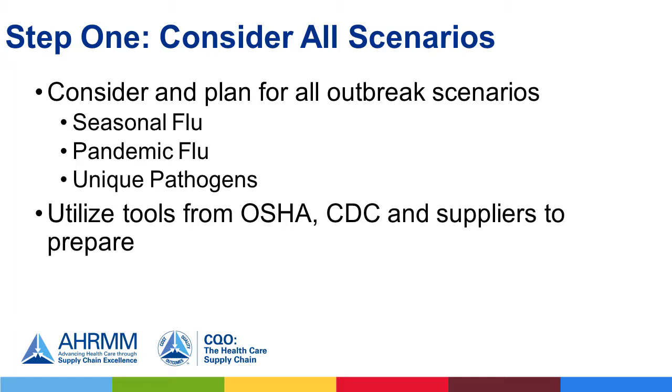There are some tools available. OSHA has done a very good job of building a matrix to look at a number of different work tasks involved in preparedness and what PPE would be required for the healthcare users. And the CDC has built a very nice calculator to help determine by scenario, by staffing per that scenario, what a total PPE bundle would look like. The combination of those two with some good guidance from your suppliers should help you build a stock that's strategic and built for multiple scenarios.